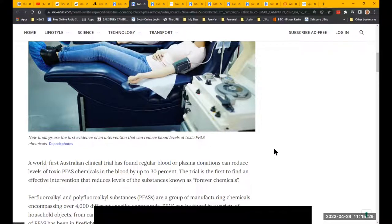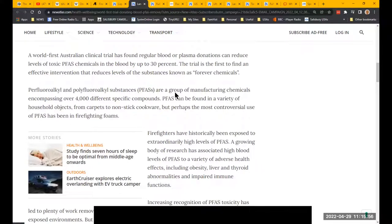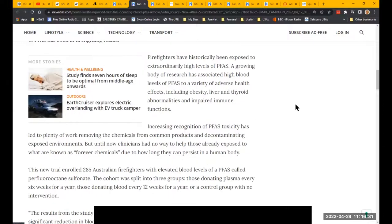The first Australian clinical trial has found regular blood donations can reduce levels of the toxic PFAS chemicals in the blood by up to 30%. Well, fancy that. So mine's already been reduced, has it, having given blood. The trial is the first to find an effective intervention that reduces the level of substances known as forever chemicals. The PFAS are a group of manufacturing chemicals encompassing over 4,000 different specific compounds. They can be found in a variety of household objects, from carpets to non-stick cookware, but perhaps the most notable is firefighting foams. Firefighters have been historically exposed to extraordinary levels of PFAS. A growing body of research has associated high blood levels of PFAS to a variety of adverse health effects, including obesity, liver and thyroid abnormalities, and immune dysfunctions.